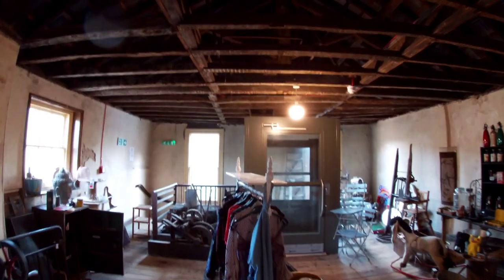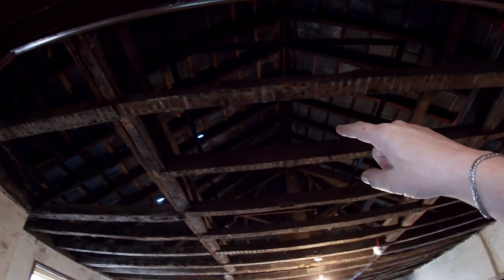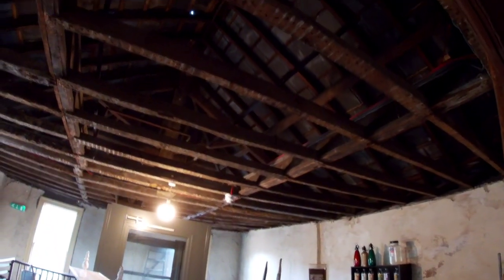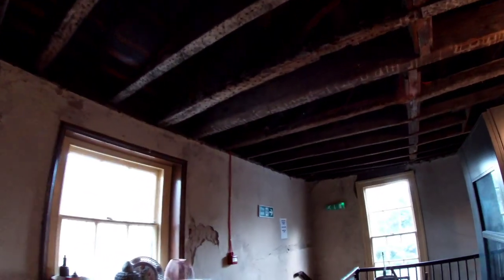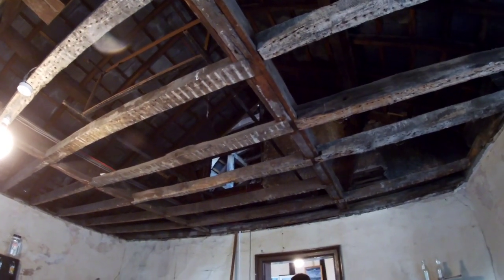And then out here, they've got the new modern elevator, but pretty much no roof. There's just the external tiles you can see. There's no insulation, nothing. Not even any lining under the tiles. Wow. Look, you can see up in the loft all the way through there.